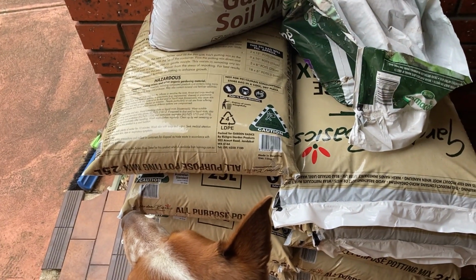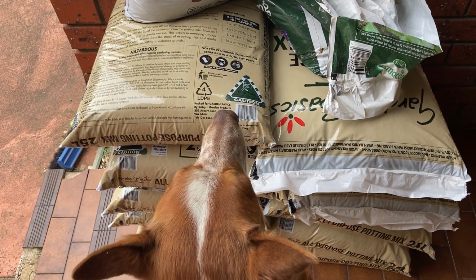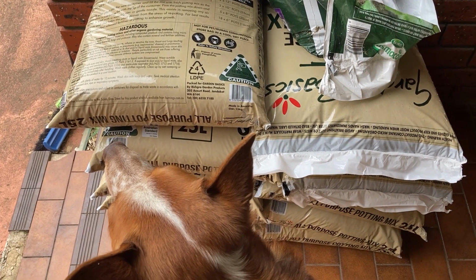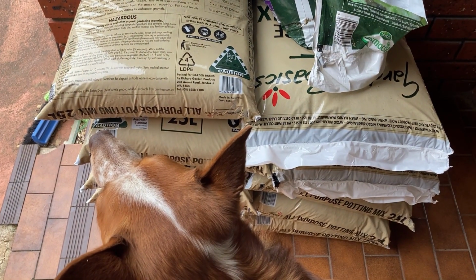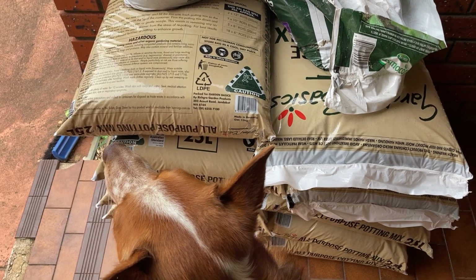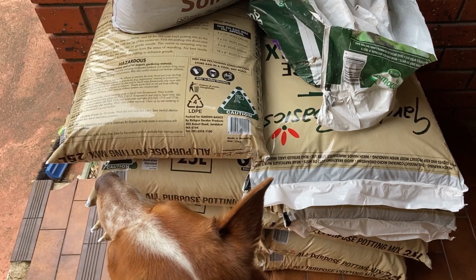If I went and bought garden soil from the garden shop and got that delivered, I'd still have to add the nutrients to it anyway. They're not going to have a decent nutrient rich mix, and it's not going to have what I want in it. If it's going to have anything added to it, chances are it's going to be a chemical fertilizer, which I'm not after. So there we go.